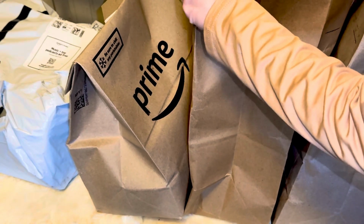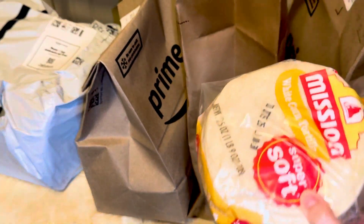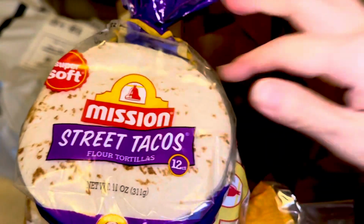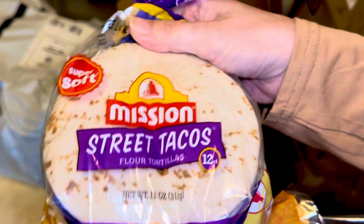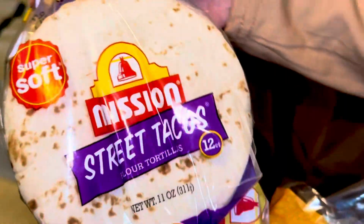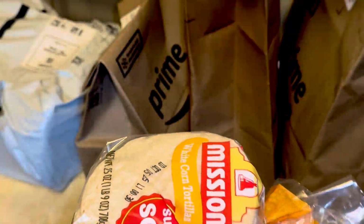So in here we have tortillas, which were both $1.99. So these are the street tacos. These are like the little ones that they're like carne asada with cilantro and onion, those type of small little ones. And I didn't know they were little, but now I do, and they're really cute.